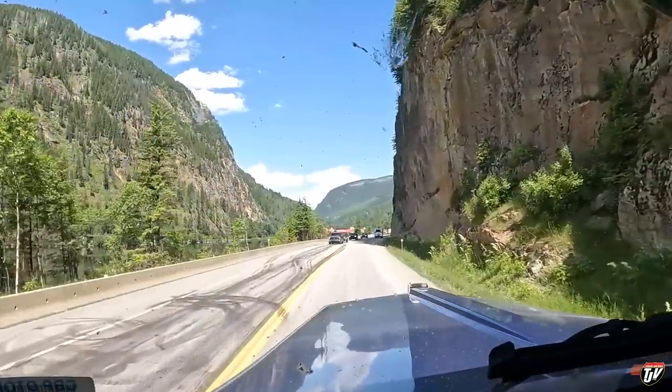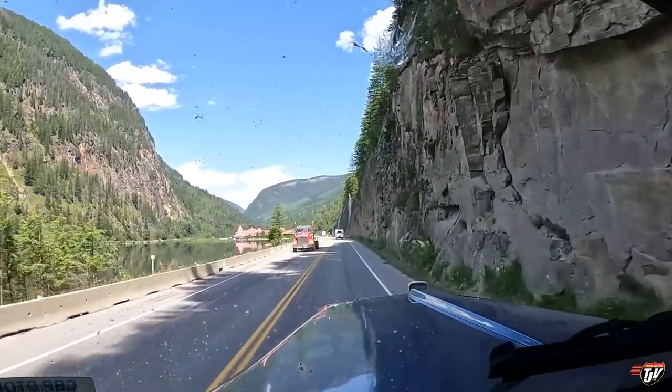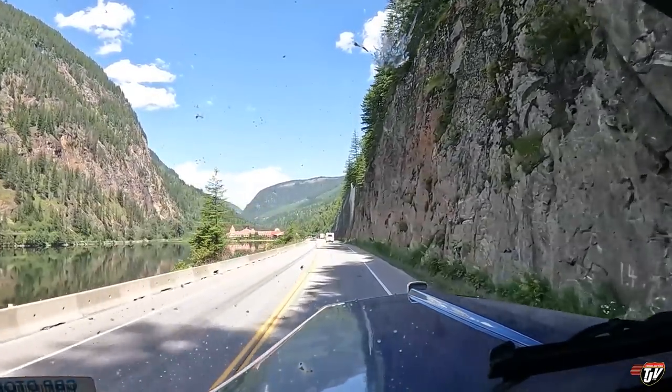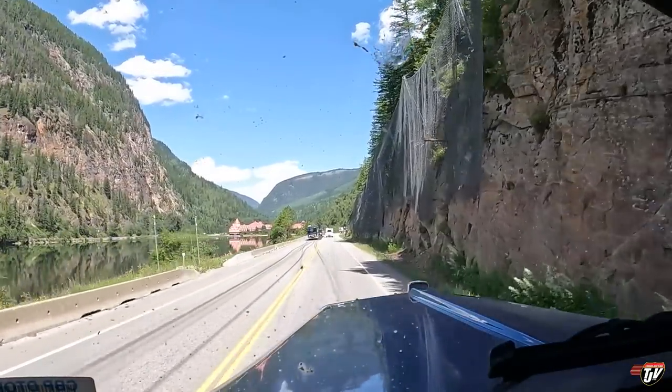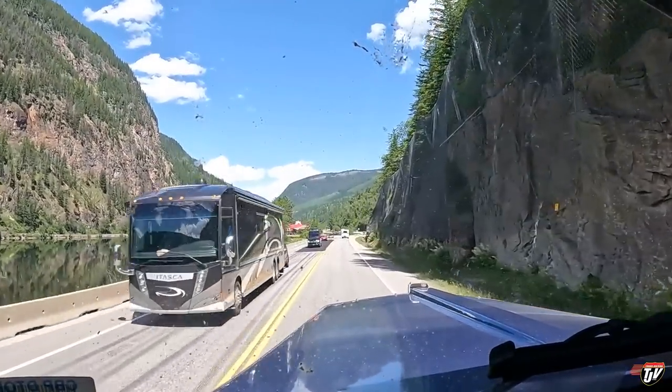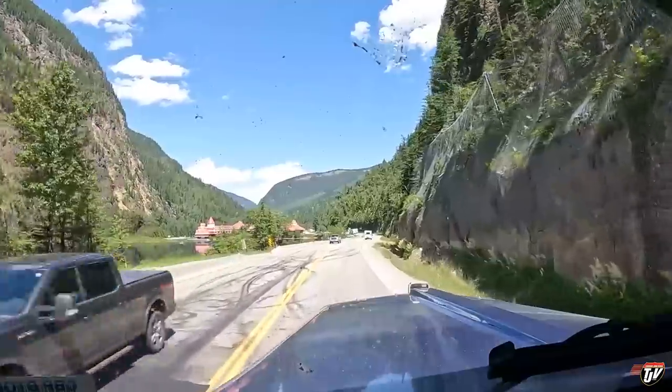I remember once we had to stop on the road here because rocks were falling off this cliff off to our right. There's like a little rock slide that came onto the highway right in front of us. Good times. I was driving that Western Star 5700 then. So that was probably about 6-7 years ago.